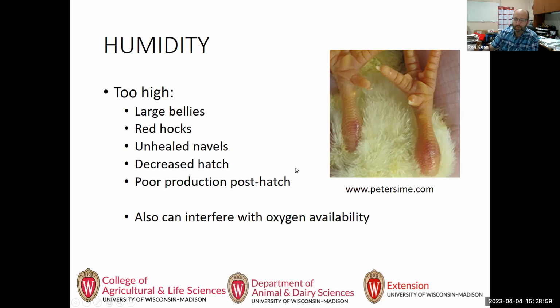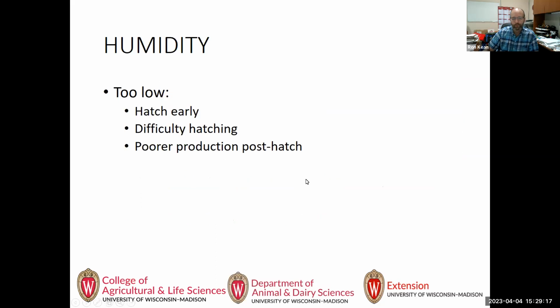Decreased hatch can be a problem. And again, they may not do as well afterward. Okay. Now, if you really have high humidity, you can also get some problems with oxygen, which we're going to talk about ventilation in the next couple slides. So, too low humidity, they may hatch early. They'll again have problems hatching. You may see that they're kind of just dehydrated and down in the egg and not able to hatch. Again, poor production after.